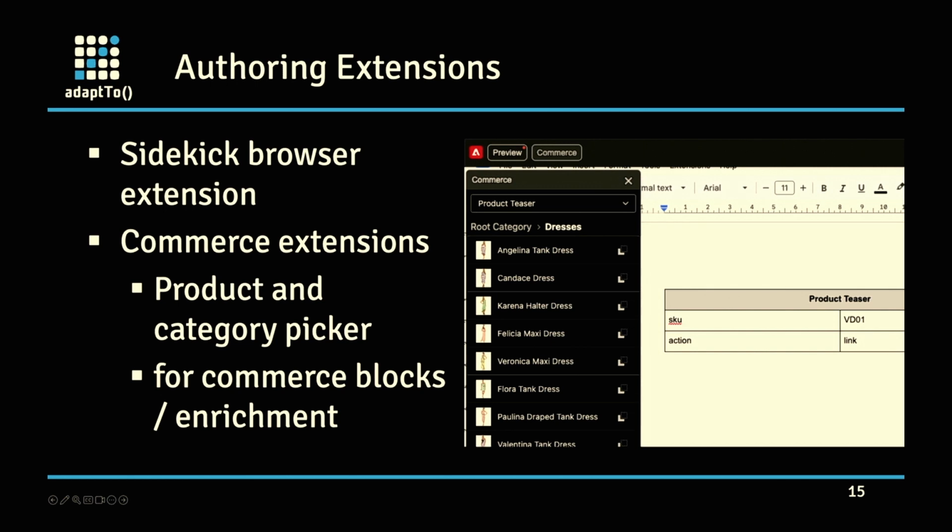And to make this a bit easier for your authors, we created a product picker extension, which helps you to basically add product and category references to your content. This extension is available via the Edge Delivery browser extension called Sidekick. So you see the commerce button at the top there, but you can actually do a bit more with it. So it's not just useful for enrichment, but also if you have commerce-specific blocks, for example, a product teaser that has a reference to a product, or a product carousel, which has multiple references to products. You can also use the picker to select the specific products and then copy and paste a block into your Word document.